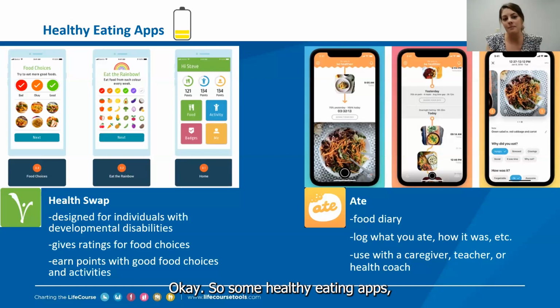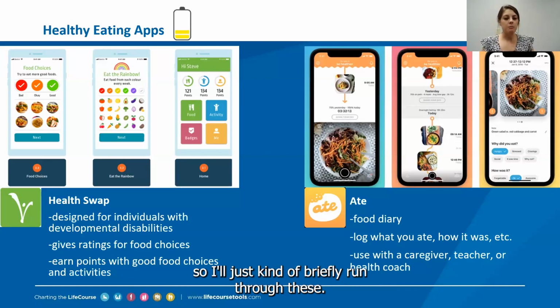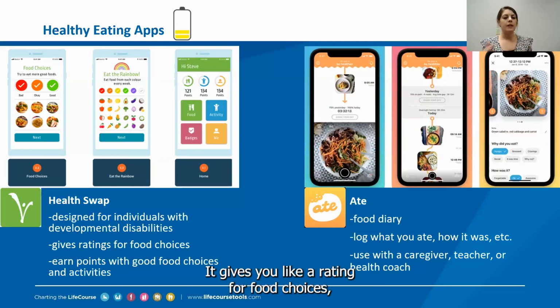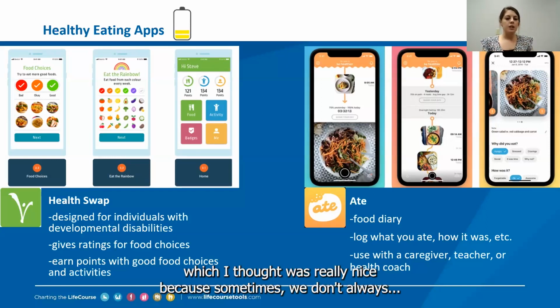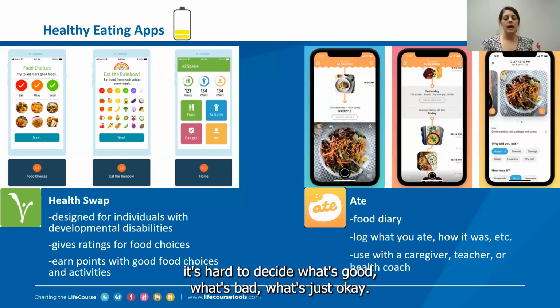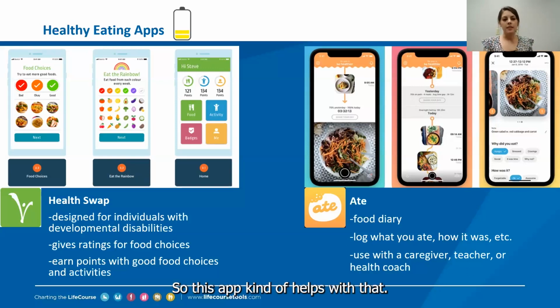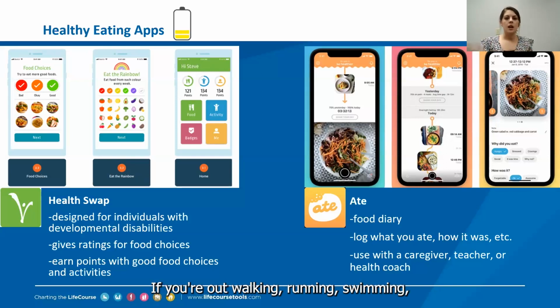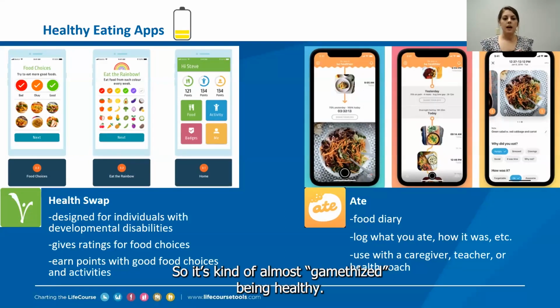Okay, so some healthy eating apps. So I'll just kind of briefly run through these. Health Swap was one of them. It's designed for individuals with developmental disabilities. It gives you like a rating for food choices, which I thought was really nice because sometimes it's hard to decide what's good, what's bad, what's just okay. So this app kind of helps with that. And then you can earn points for the good food choices that you make. And then, activity as well. If you're out walking, running, swimming, any of that, you get extra points for that too. So it kind of almost gamifies being healthy.